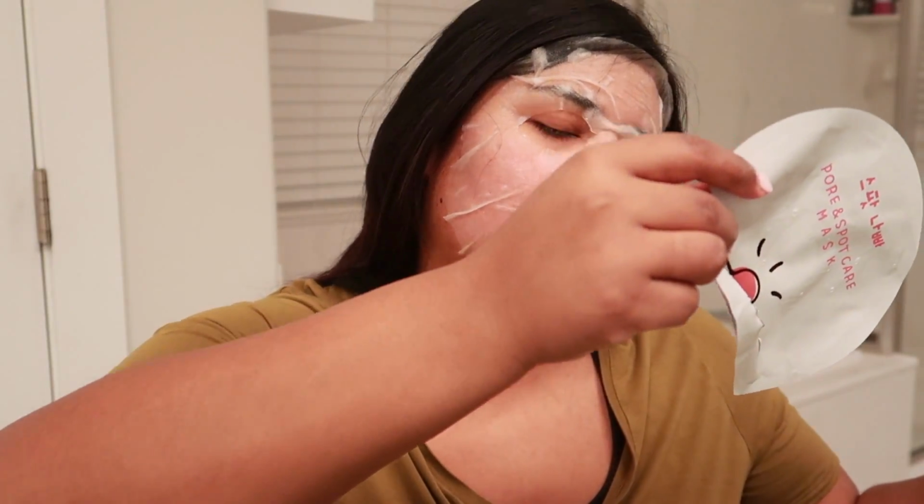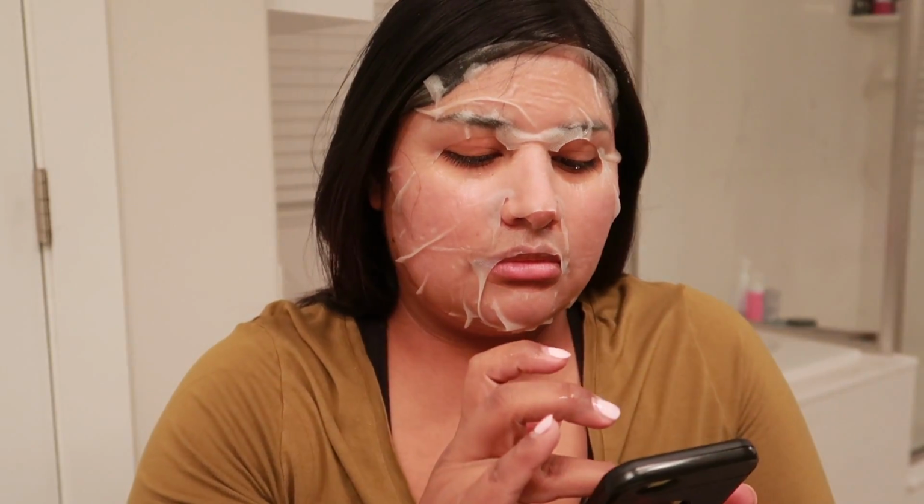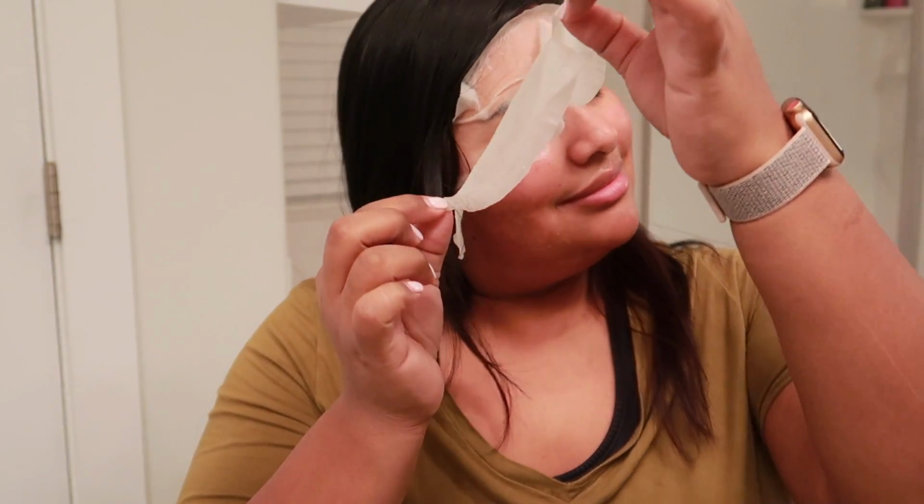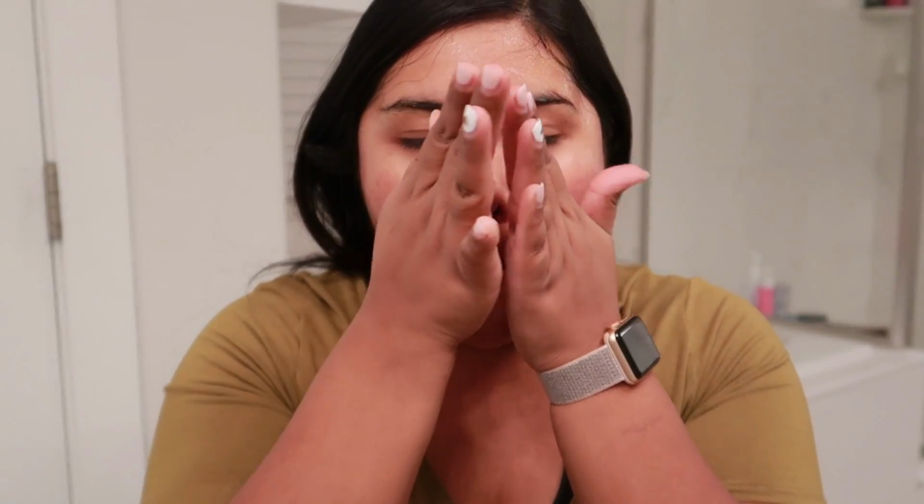So with this mask, around 10 to 20 minutes. So I'm setting that for 15. After the 15 minutes, I'm ready to take my mask off. It's just really simple. You can just pull that off. This mask had a lot of moisture in it. As you can see, my baby hairs and just the area around my forehead is pretty wet. But what you do is just pat the rest of the moisture in.